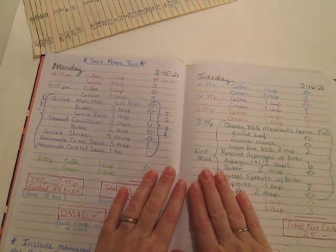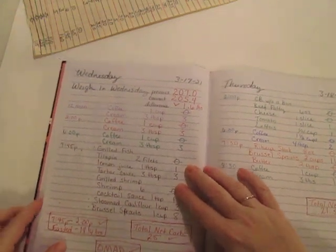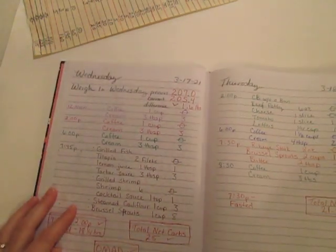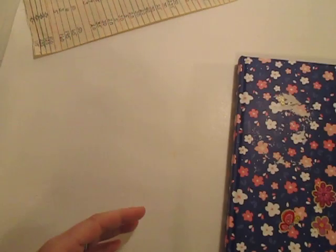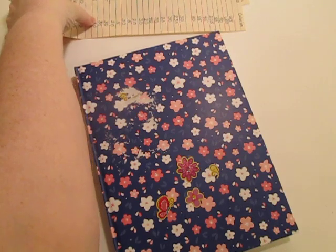We're doing pretty good. We're starting out phase 2 pretty good. And I had good results on my weigh-in Wednesday, down some. And so this is looking good to me. And I just wanted to also share my little cheat sheets here.